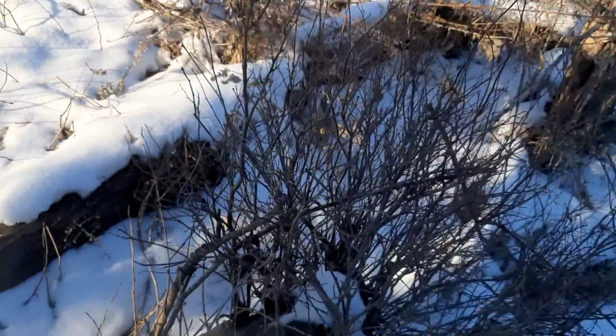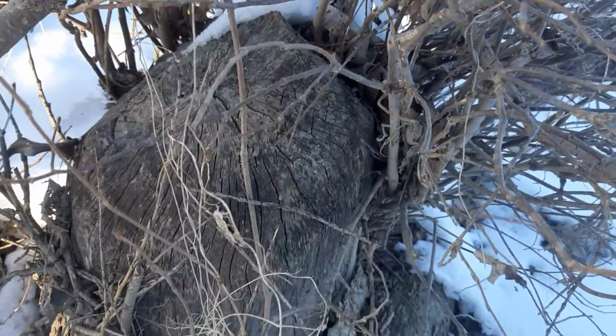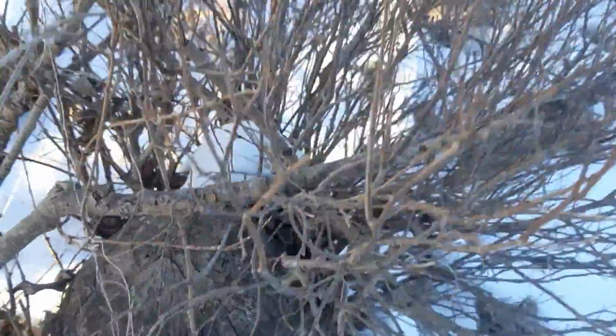Them beaver can cut quite a bit of a tree. Look at the diameter of that tree they cut.